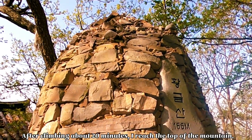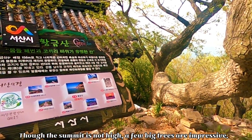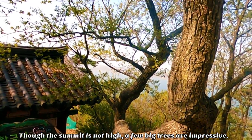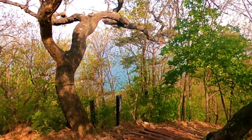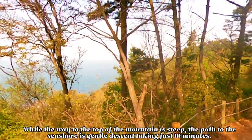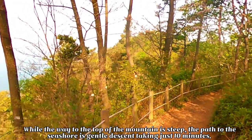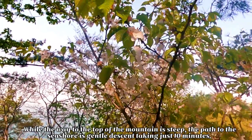After climbing about 20 minutes, I reached the top of the mountain. Though the summit is not high, a few big trees are impressive. While the way to the top of the mountain is steep, the path to the seashore is a gentle descent, taking just 10 minutes.